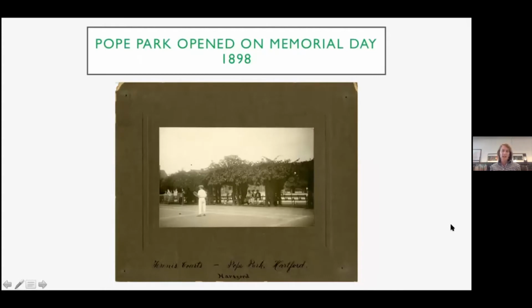My next slide, these are the tennis courts in Pope Park. And Pope Park opened on Memorial Day. Pope Park was a series of walkways and meadows and drives that allowed the citizens of Hartford the opportunity to commune with nature. And while Pope Park, along with Bushnell, Elizabeth, and Keeney Parks were meticulously designed and curated, the intention was to create natural spaces that seemed to remain undisturbed by man.